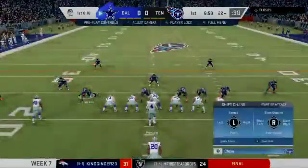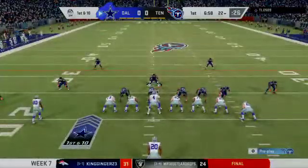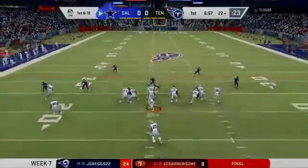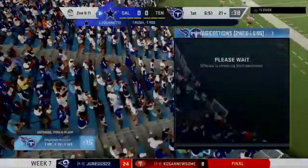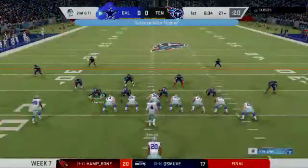Single receiver, you're on an island over there. Number 46. A first carry for Leonard Fournette. And that's not the start that he was looking for, as he's going to be met and dropped behind the line. It'll go as a loss of a yard on the game's first play.